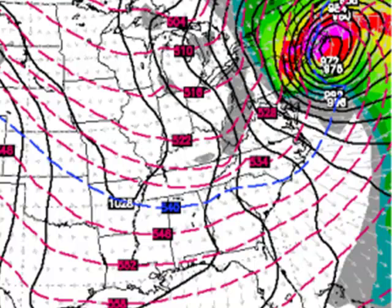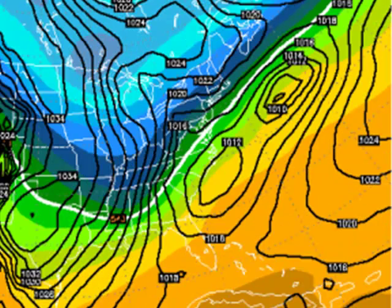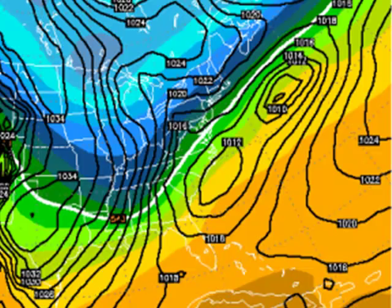Now let's compare this with the ensembles. There's the GFS ensemble mean for Sunday morning. And it is a good deal quicker than what the operational 0Z GFS had. And there is the European ensemble mean. That is valid in 132 hours. Compare that with the operational chart, and it's really, in terms of the placement of the low, pretty similar. But there's still tons of details to iron out.